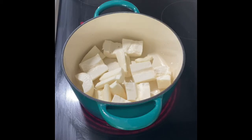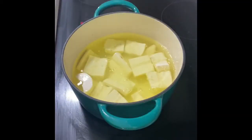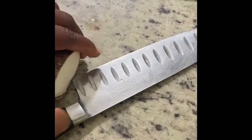Okay? So then I'm going to pour the whey. The liquid is slightly thick. I'm actually going to use all of it. Okay? Now, I'm going to cover this and let it boil. Once it boils, we're going to come back and I'm going to show you, we're going to add the other ingredient. All right, my friend.